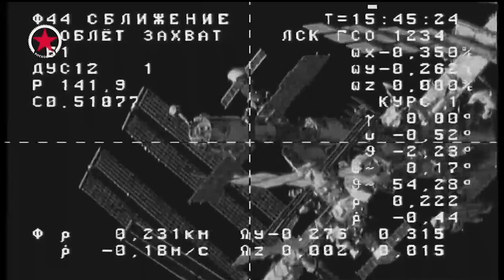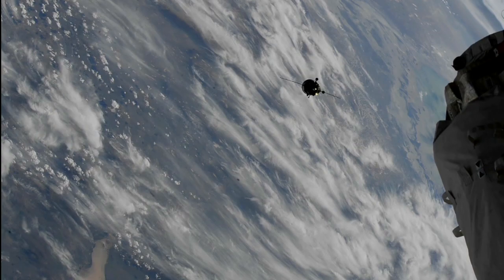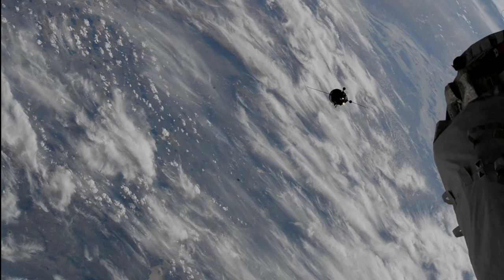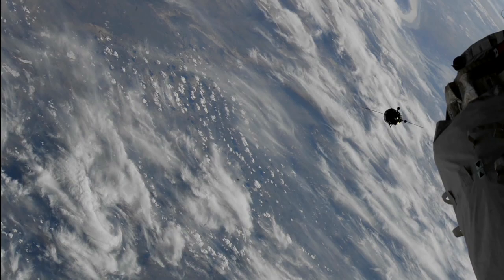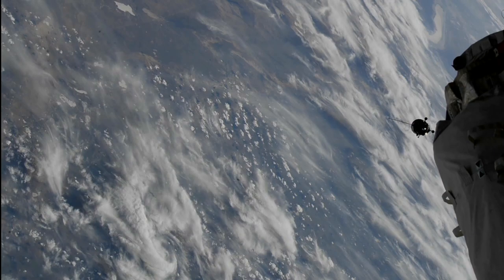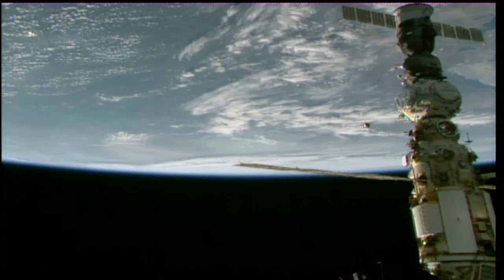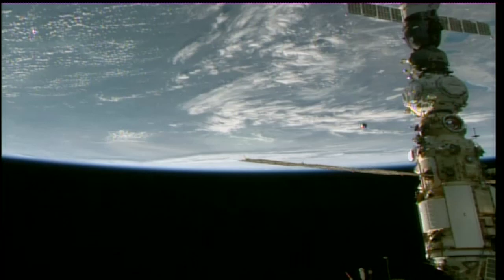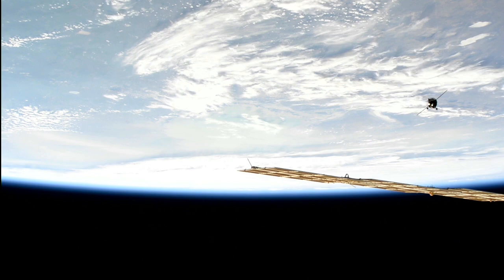Progress and the International Space Station flying 262 statute miles over northern Kazakhstan. Radio clearly as well as the target. Copy. And hearing good words about the fly around, everything proceeded as expected.